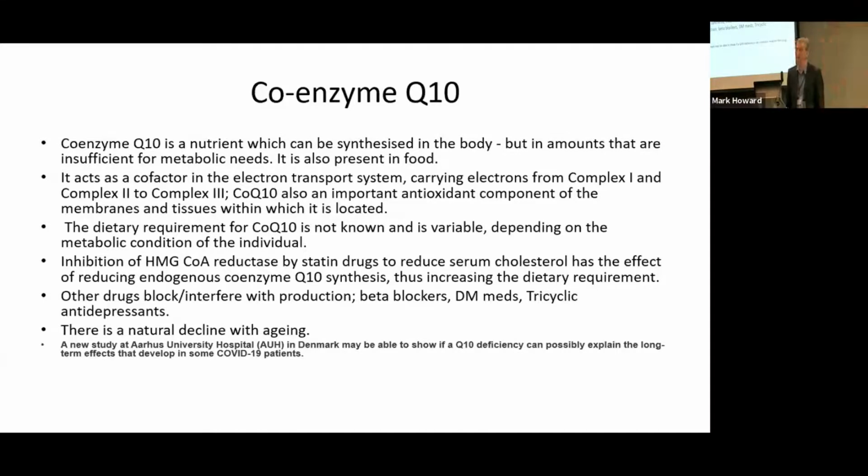It's interesting, in some part of my research, that the exact dietary requirements are not really understood or known. I'm sure many of you will probably use anywhere in the region of 50 milligrams to 100 milligrams a day. Some of the research I've come across suggests up to 300 or even higher. So it's quite interesting. It's a variable, probably based on biochemical variation, which varies from patient to patient.